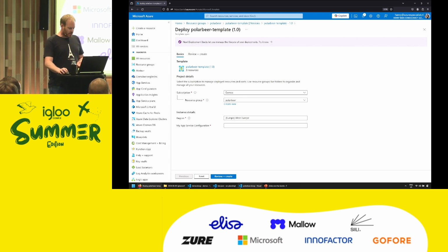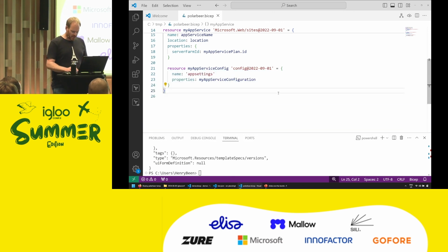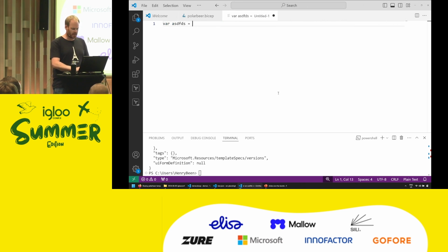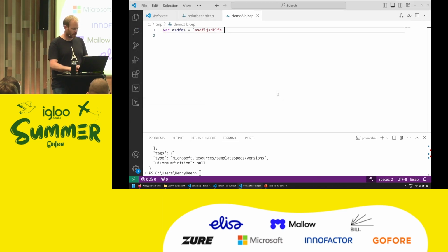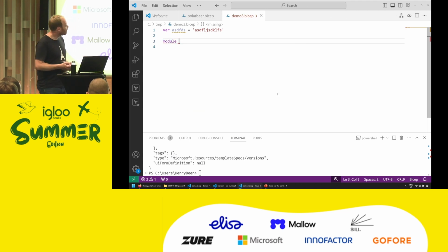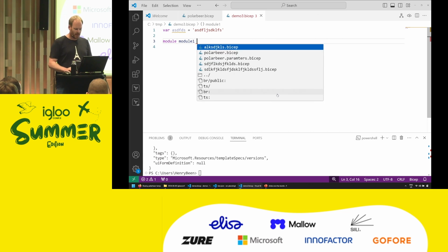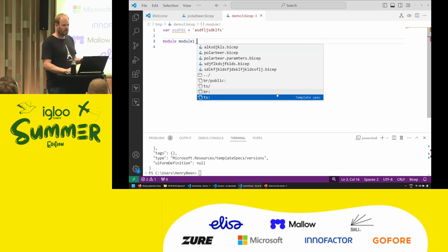Now, if we're talking about template specs, another thing that I can do is create a new template and say something like var is whatever. Save this as temp, and of course this is demo 3 by now. And I can now say I'm going to add a module, and the symbolic name for this is of course module 1. And then instead of referencing a file, I can reference a template spec.